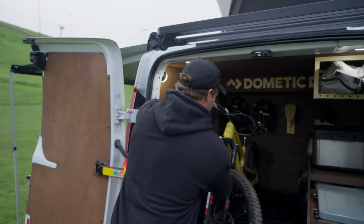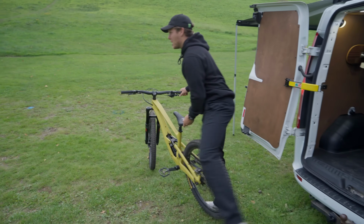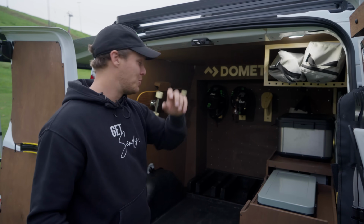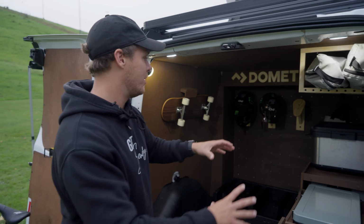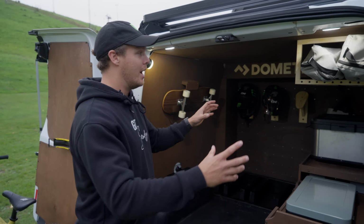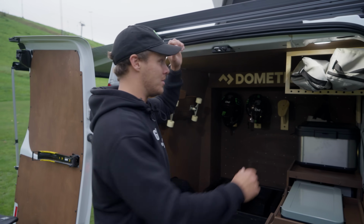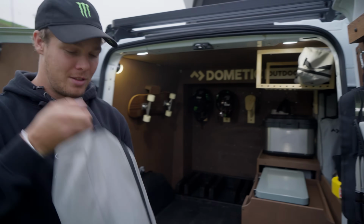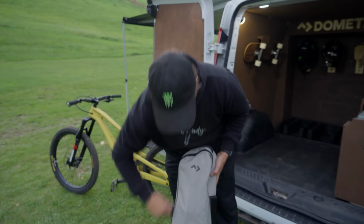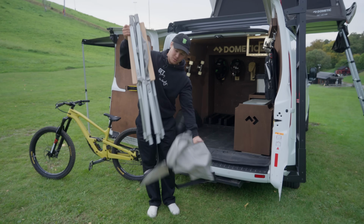I'm gonna start with just taking out the bike. Easy as all that. So it's gonna be a bit more room in there. Before we get into it, this is what's most exciting in my opinion. I just hate when there's an empty space in the back here and everything just falls around. So I wanted everything to just sit where it needs to be. And here the chairs, for example, they have their own place, and they literally just come out like that. Boom, chair.